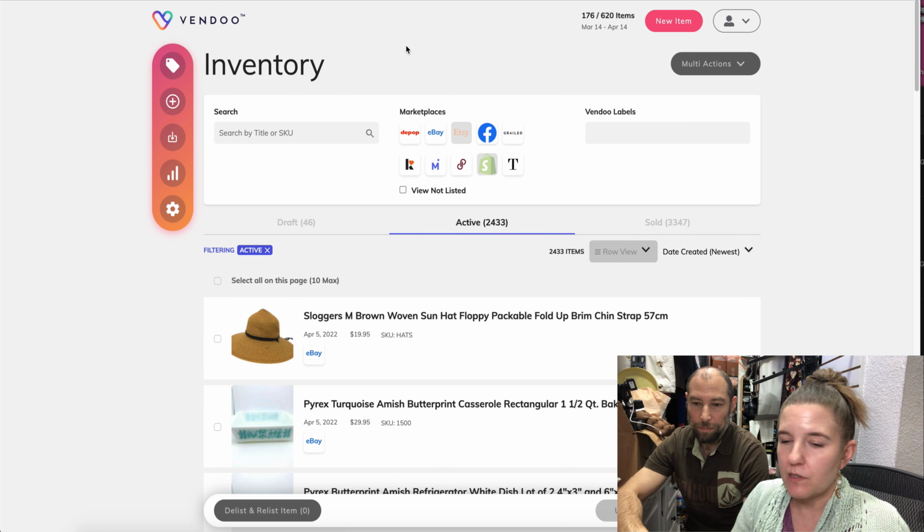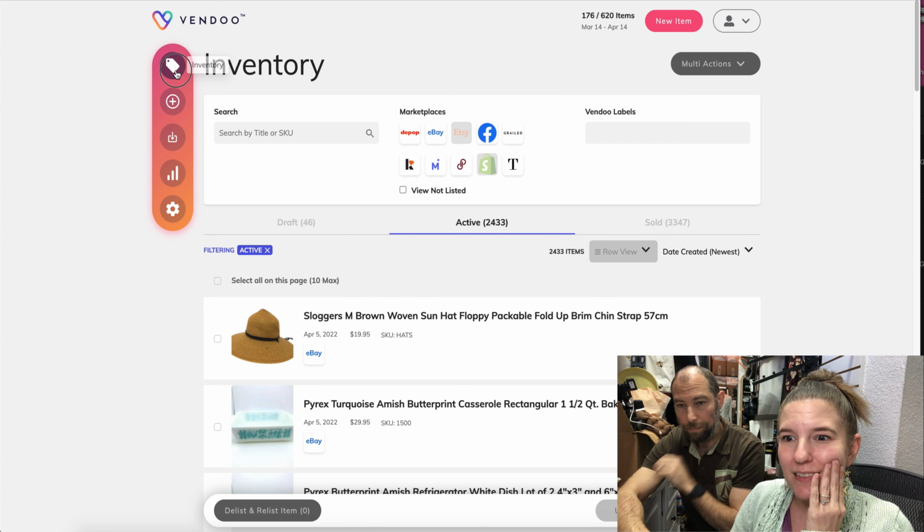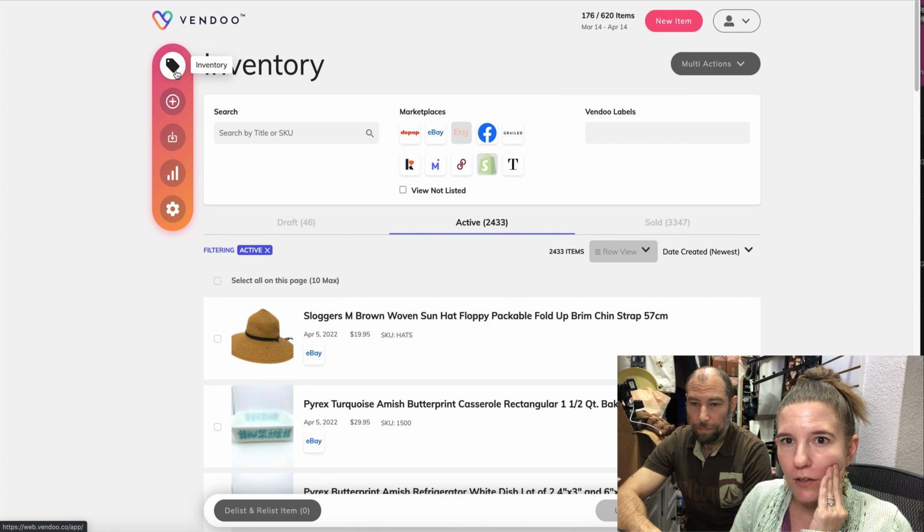And once you do this multi-action delist and relist and see how quick it is, I think you can do 10 or 20 things out of 10 things. I can't remember. Yeah. You can do a bunch of things at once, and it takes them down from, you can choose which platforms, eBay, Poshmark, whatever. And it's really nice to be able to handle that all in one fell swoop.